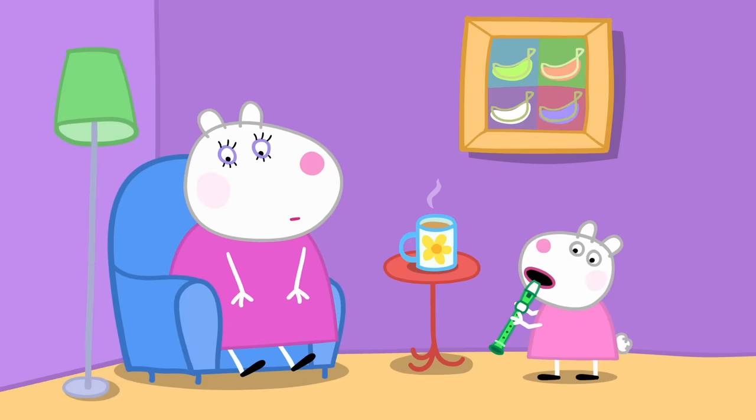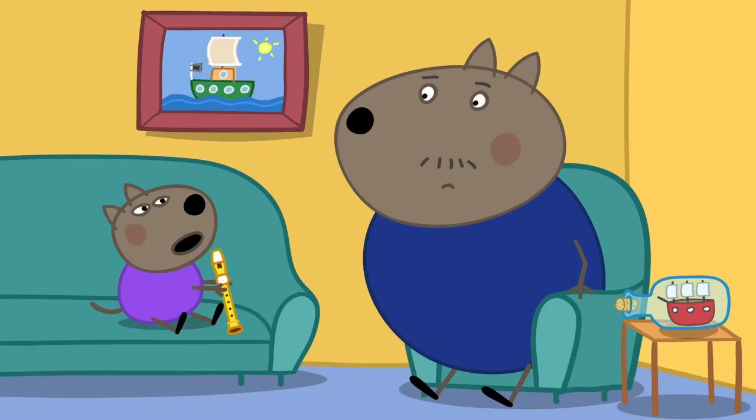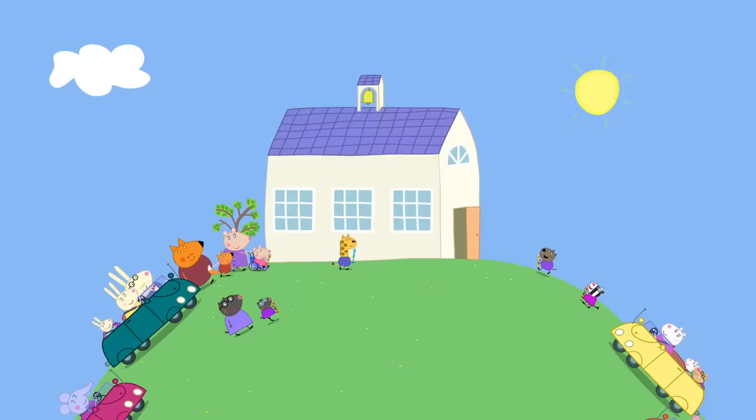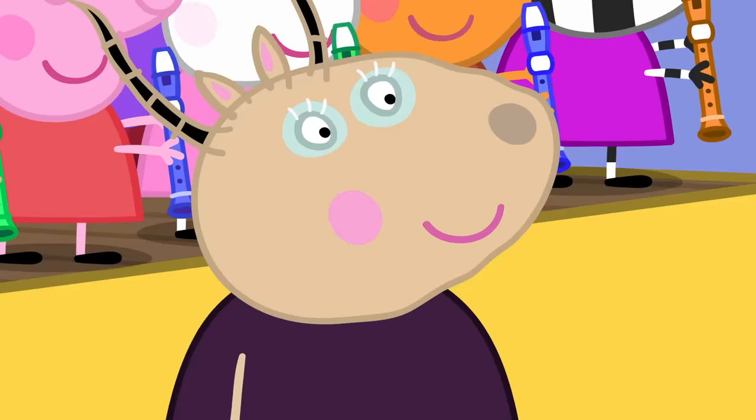Susie is practicing too. Yes, that's it. La, la, la, la. Very good, Danny. Shall we call that a day? No. Madam Gazelle said I had to keep on trying until I get it right. Peppa and her friends have been practicing their recorders all week. They are giving a concert for the parents. Welcome to our concert. Ready, children?